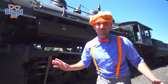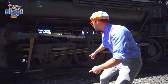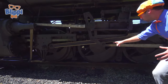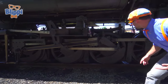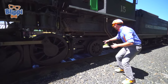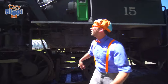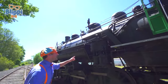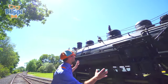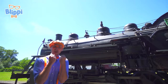Now I'll show you all the parts of the exterior of the train. Like these down here. Whoa, look at the giant wheels. Whoa, there's so many of them. Wow. There's another one. Now, look at this one right here. Ooh, and look up here. Wow. That big thing up there? Yeah, that's the firebox. That's what heats up all the water and it creates steam, which is pressure.